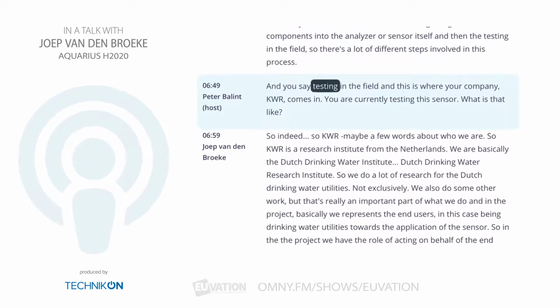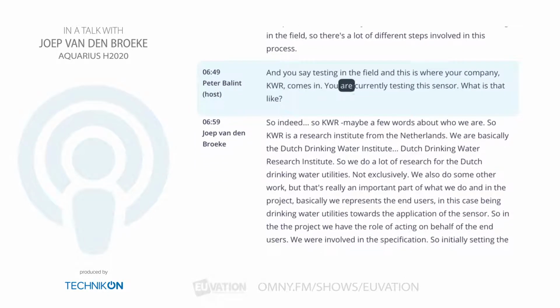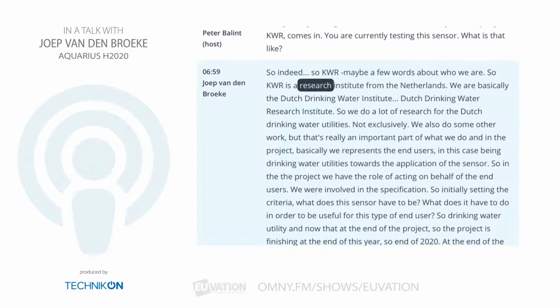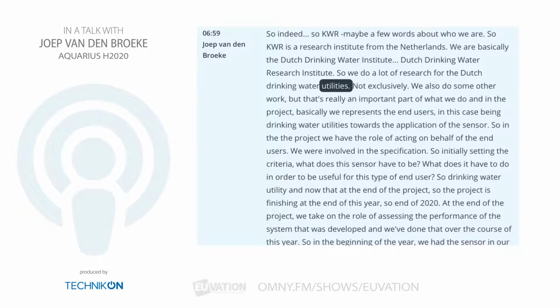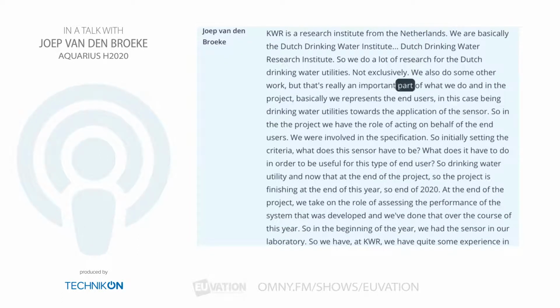And you say testing in the field, and this is where your company, KWR, comes in. You are currently testing this sensor. What is that like? So indeed, maybe a few words about who we are. KWR is a research institute from the Netherlands. We are basically the Dutch Drinking Water Research Institute. So we do a lot of research for the Dutch drinking water utilities. Not exclusively, we also do some other work, but that's really an important part of what we do.